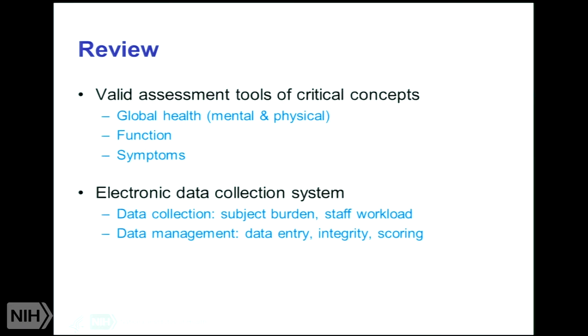So the objective of this presentation is really for me to outline the process as you contemplate incorporating this new system into your research programs, from our lived experience of using this new resource at the Clinical Center.